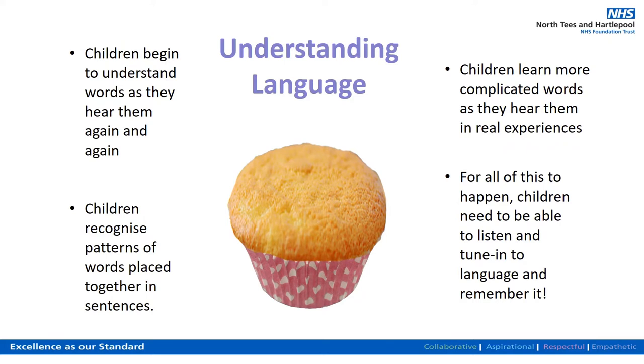Next is the cupcake bun, which represents a child's understanding of language. Children begin to understand words as they hear them again and again, matching them to their experiences. Children begin to recognise more key words and then start to understand them when placed together in sentences. Children learn more complicated words as they hear them in their real experiences. Consider the word sneeze. A picture wouldn't have the same movement as the real action to enable a child to learn what this means. For all of this to happen, children need to be able to listen and tune into language and remember it.